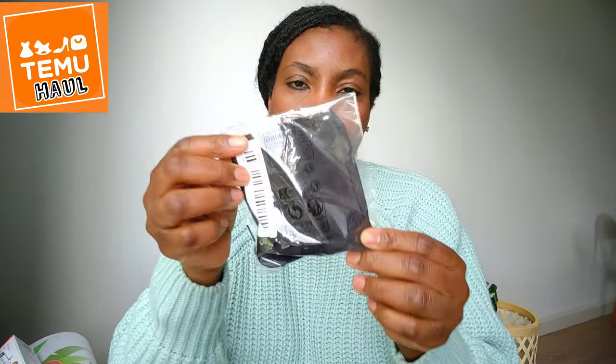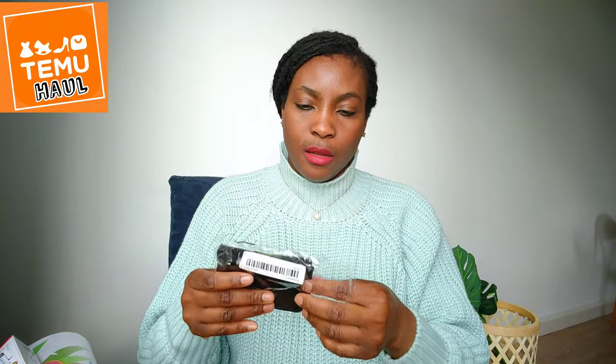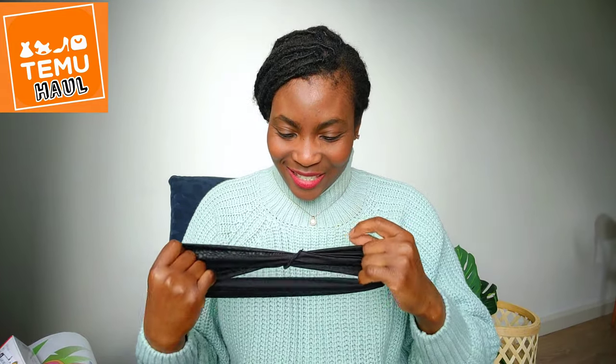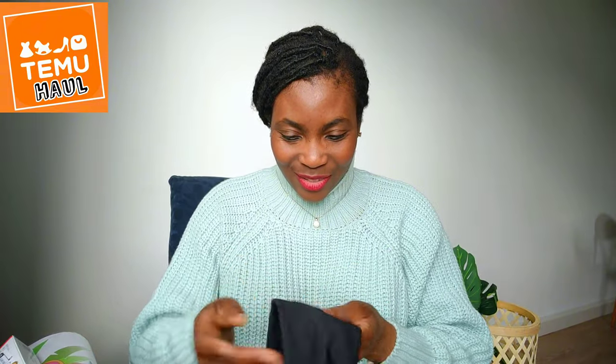The next item. What is this? It looks like my hairband. Black. It's like it's a hairband. Let's see. Okay. No ways. Not too bad. It's a hairband. So put it like this.